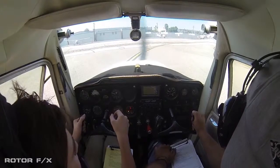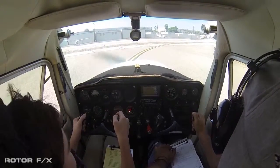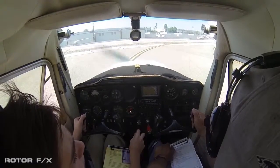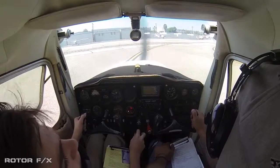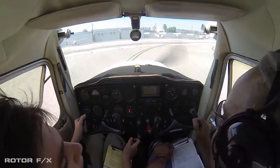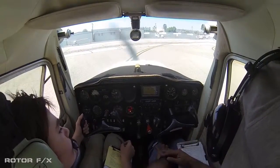Very nice. Ground, Cessna 61221, clear over runway 16 right at Golf, taxi to rotor effects, please. Cessna 61221, Van Nuys Tower, behind Comanche southbound on Alpha, taxi to Park and V Alpha. Behind the Comanche, taxi to rotor effects via Alpha, 61221. We have to wait for this Comanche.